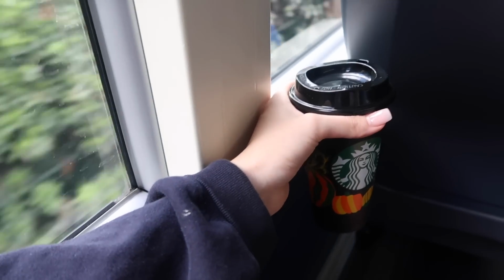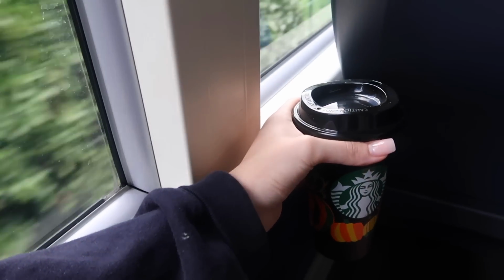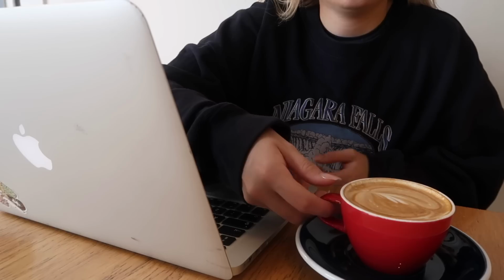On Wednesday, I headed into town to work in a cafe. I'm obsessed with working in cafes at the moment. I was making some final tweaks to my survey. I sent it off to my supervisor to confirm it was okay for me to send the survey out. But at this point, the survey was pretty much ready to go. I think it was just tweaking a couple of phrases.